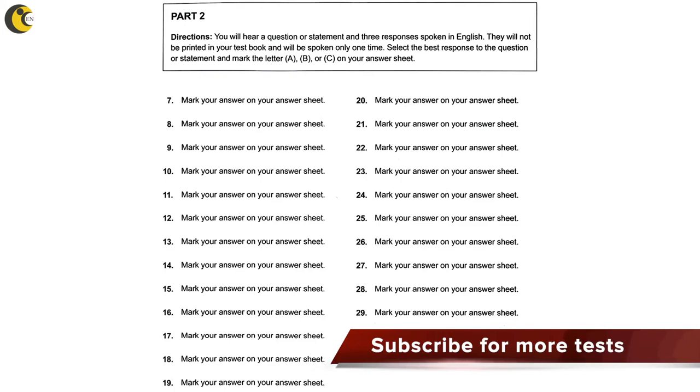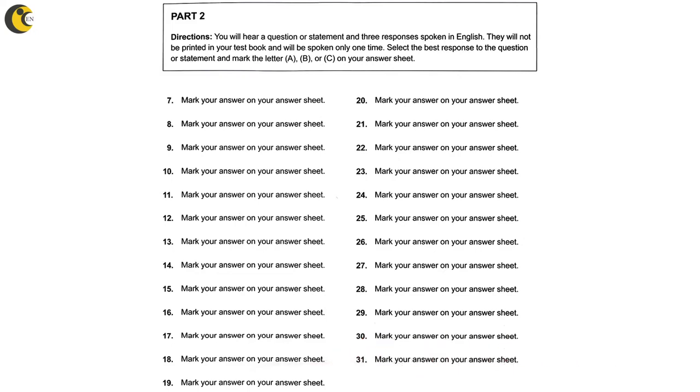Number 7. How many boxes of toner did we order? A. Put them on the bookshelf. B. An online catalog. C. At least 3 or 4.